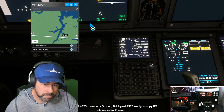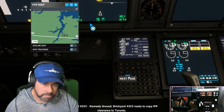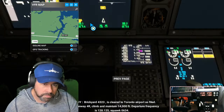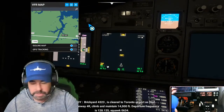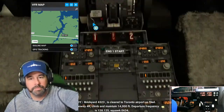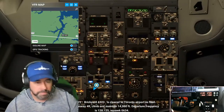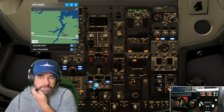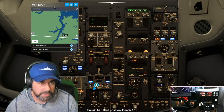Kennedy Ground, Brickyard 4-3-2-3 ready to copy IFR clearance to Toronto. Brickyard 4-3-2-3 is cleared to Toronto Airport as filed. Oh, there's not even a... Right, climb and maintain 14,000 feet. Departure frequency is 128.125.063. Alright, I don't know. That should be close enough. 39,000 feet? Wow.